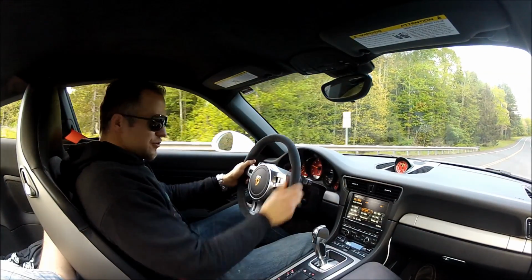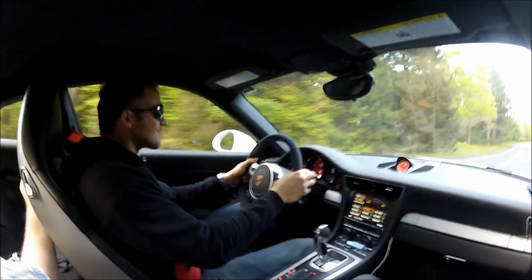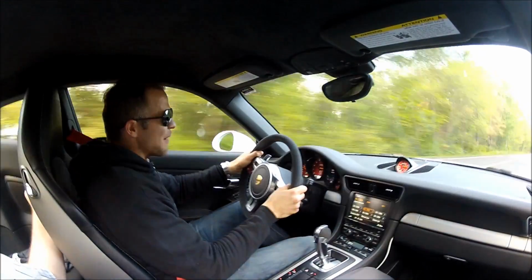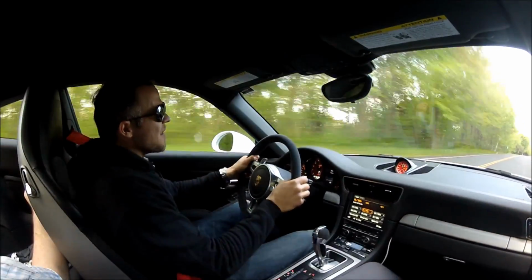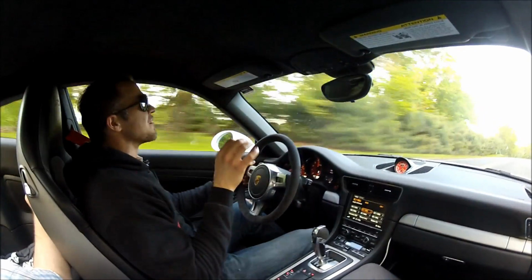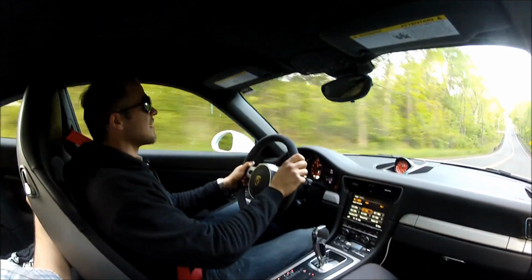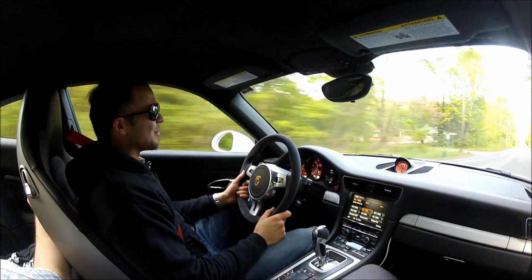So I'm gonna do a first gear pull here. I actually have to lift coming up this hill. Man, this reminds me of the Rolex cars, the last time I was at the 50th anniversary 24-hour race in Daytona, and that sound is just incredible coming out of the back.